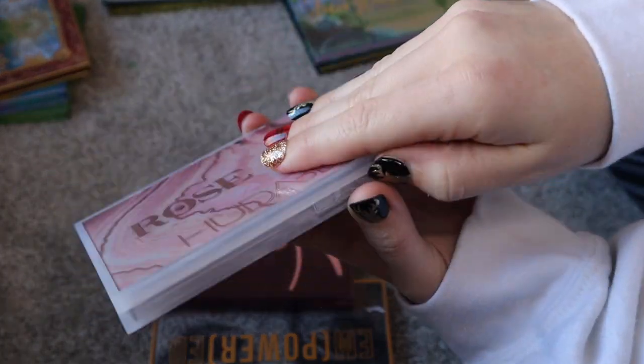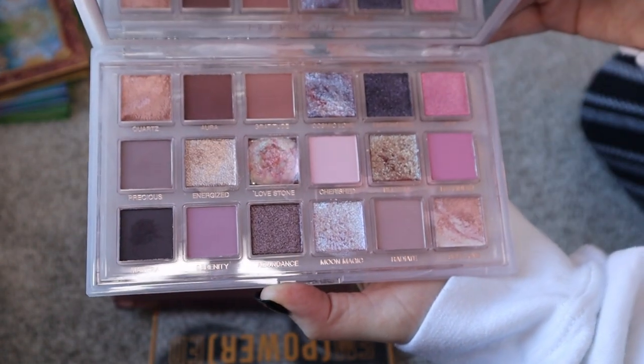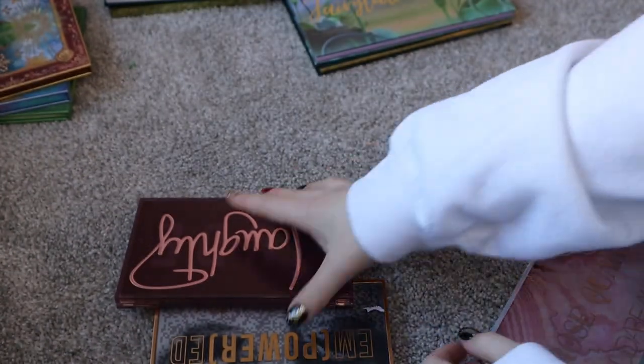So this is my newest one from Huda Beauty. This is Rose Quartz. If you are looking for a Huda Beauty palette to try, I definitely recommend this one if you like these tones. This is so good. My favorite out of all three of them.